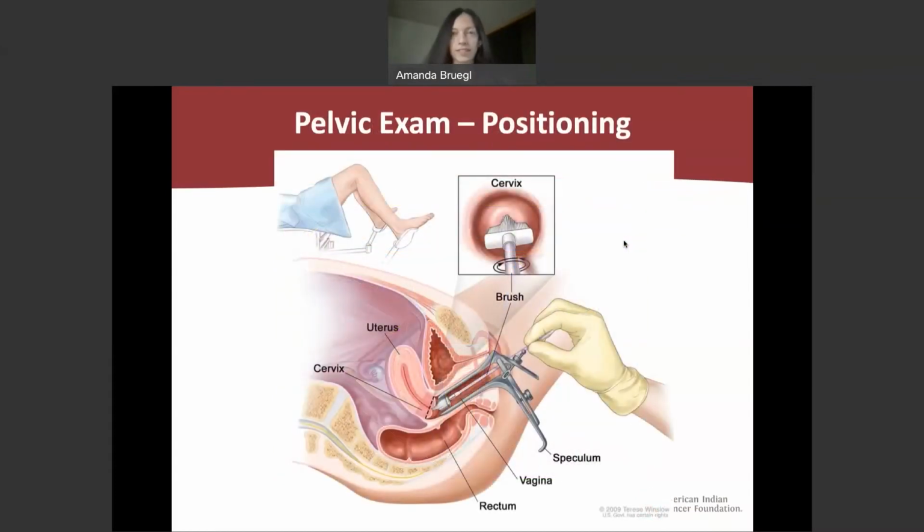So the pelvic exam is something that many individuals do not enjoy at all. But hopefully, by explaining a few of these things to you today, I can help you understand the purpose and what's actually happening. As you can see here, there's an individual who is laying on an exam bed. Their knees are up, and you can see that their feet are in these things called stirrups. Often, there'll be a gown that you wear, as well as a blanket that you can cover across your legs to help optimize your privacy.